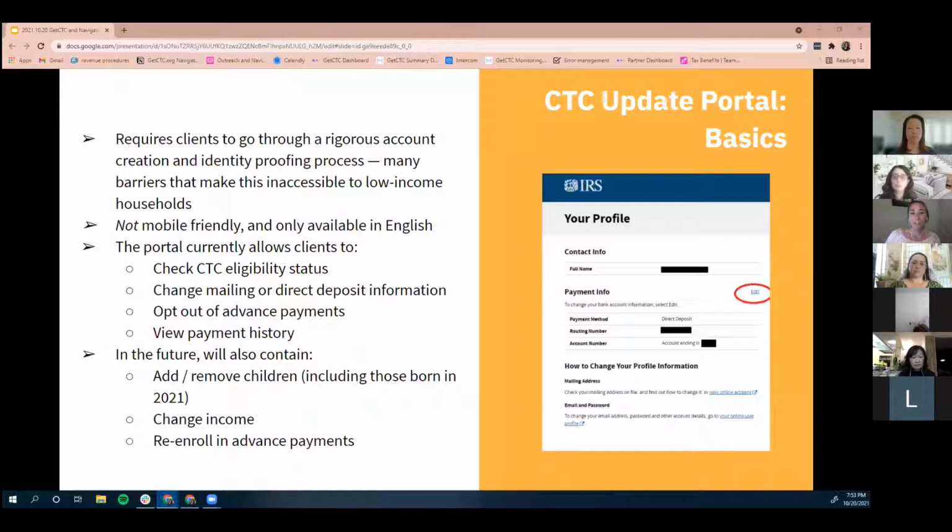Going a little bit more into depth, starting from the top and diving a little bit deeper. So with the CTC update portal, and that was the last thing we were just talking about, what it can do and just updating the IRS. One thing I want to call out is that it does require clients go through a rigorous account creation and identity proofing process. We've found a lot of people are not able to do it, but if somebody hasn't tried getting onto the CTC update portal, having some additional assistance may do the trick.